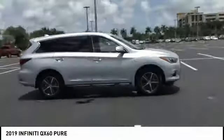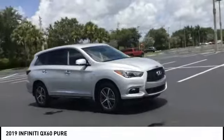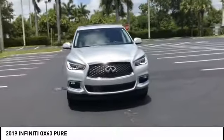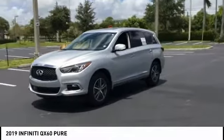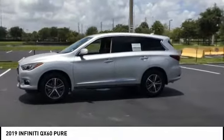Take a ride in the 2019 INFINITI QX60. The INFINITI QX60 is the perfect blend of luxury and practicality. This crossover SUV not only provides ample space for passengers and cargo, but also an interior that screams luxury.